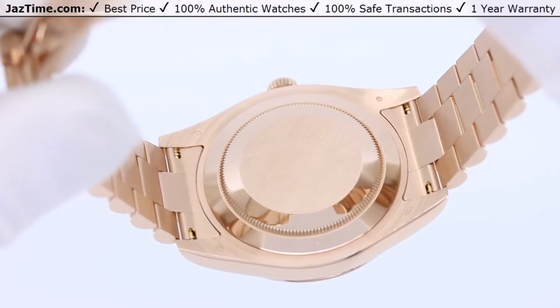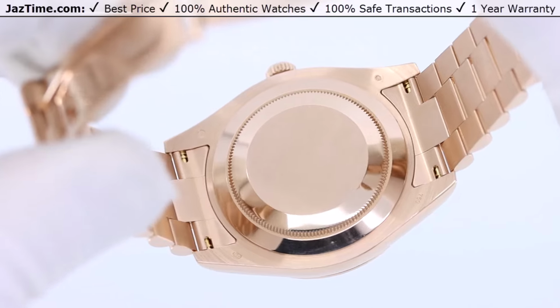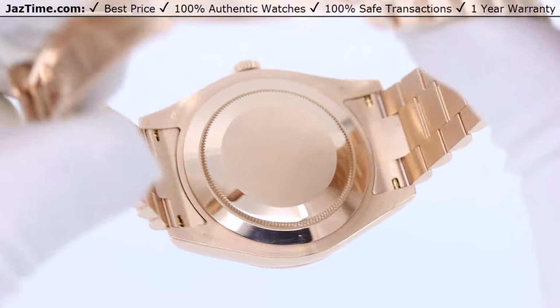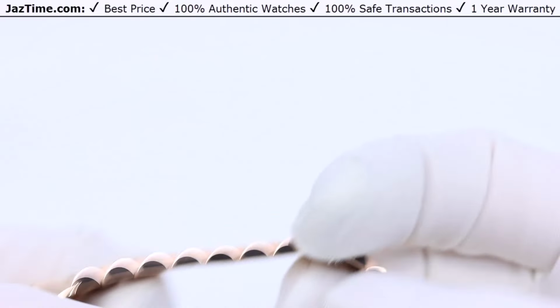Now, there's nothing wrong with this movement. It's been around for a very long time. It does very well, and rightfully so. It's powering their most prestigious dress line. I'm not really sure there's much to say about the movement since you can't actually see it and it works perfectly fine. Okay, time for me to try this watch on and give my thoughts.